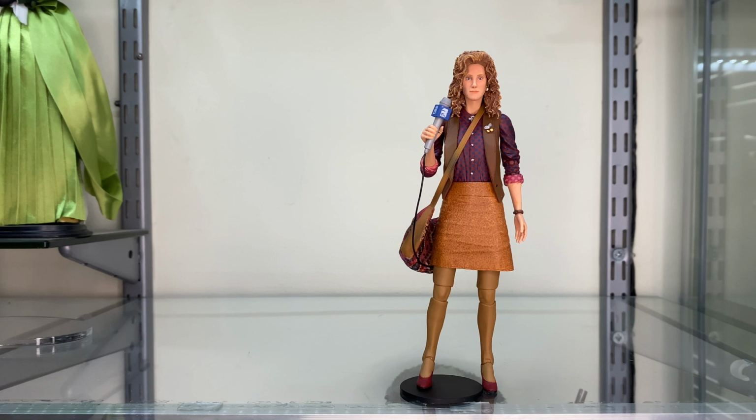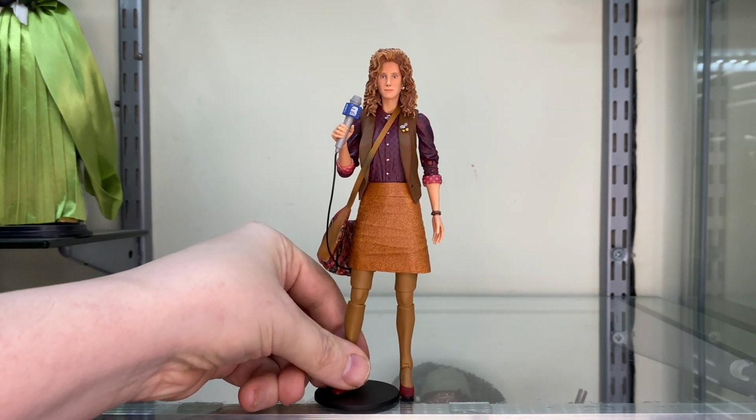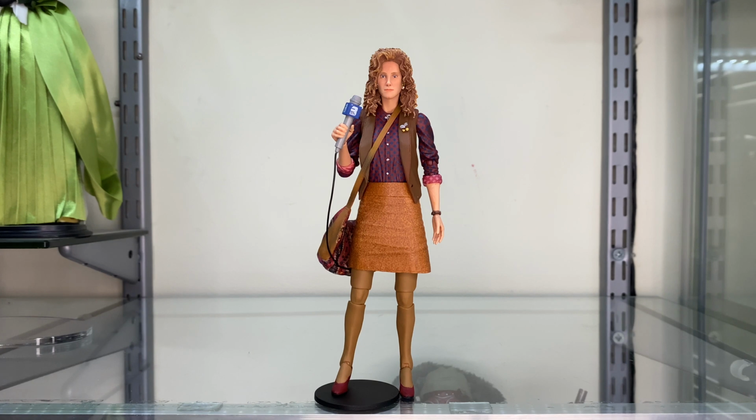So good on you, Neca, and good on you, Judith Hoag, for getting involved and actually helping out and being super supportive of the process. I wish we could get more actors and actresses who would be just a little bit more hands-on with their products, so they can actually get the best product to the customer that they can.